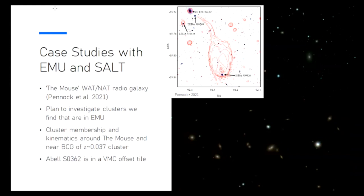The top left is an example of a wide angle, narrow angle tail radio source galaxy from one of my colleagues. We called it the mouse because it kind of looks like a mouse, and we think it is part of a cluster. For these sources, we're taking spectra with the Southern African Large Telescope to try and determine cluster membership, and also to study the kinematics. If we find interesting radio phenomena with EMU, for example, then we want to look further into that by taking spectra.